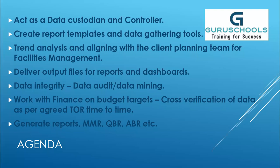Then work on data integrity. How do we edit data? How do you validate data? How do you do data mining? How do you realign the data? And all these things come under data integrity. So we're going to spend some time on data integrity also.